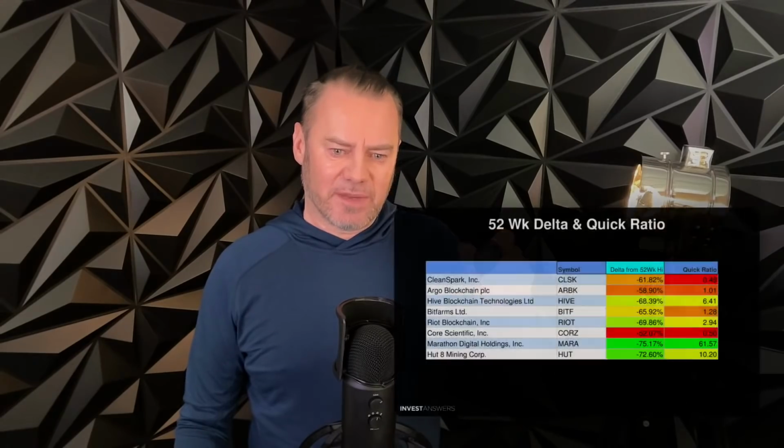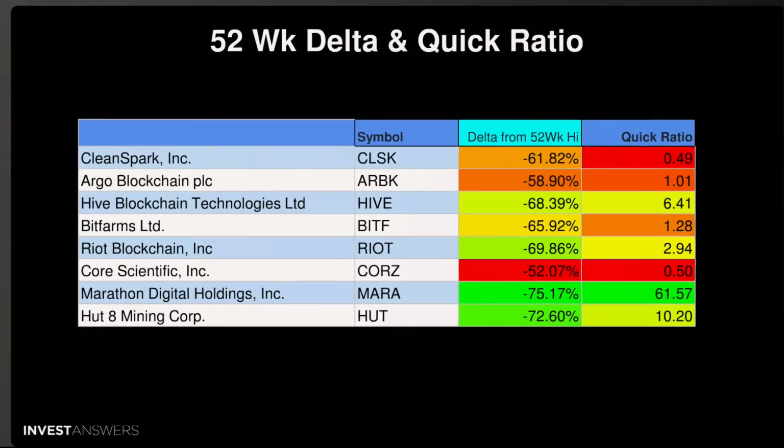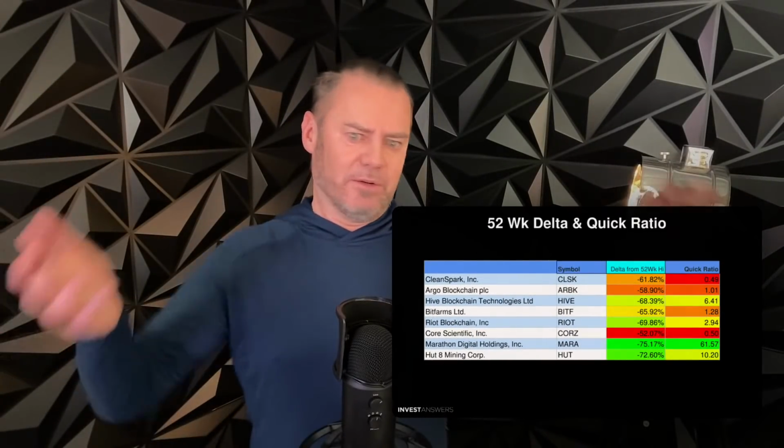Now I forgot to mention the quick ratio. Here, this is a concerning one, CleanSpark. The quick ratio is the ability to cover short-term debts with the amount of short-term capital assets you have in your balance sheet. And the quick ratio for CleanSpark is 0.49, which is a little bit concerning. Anything red is concerning. ARGO is concerning. Core Scientific is concerning as well. And then you have Marathon, which has a really, really high number, which means either they're not running capital efficiently or whatever else. So again, we'll see.